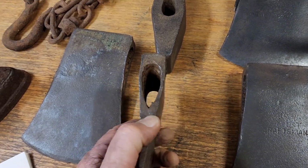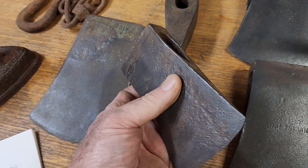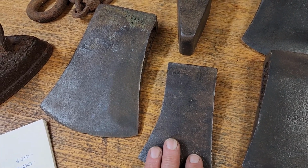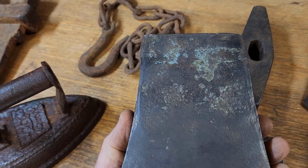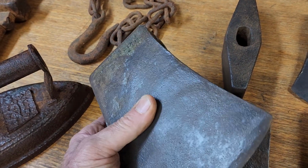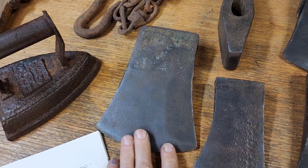The little one here has got a brand on it, but it's very hard to read, and it's quite pitted. It's obviously been lying in dirt for a long time. I only wrote down $5 for that one. This axe is in better condition, but it's unmarked, and I suspect it's a fairly modern one. It's still got some paint on it. The casting is not really good quality, so it may even be a Chinese axe, I'm not sure, but I think I wrote down $10.